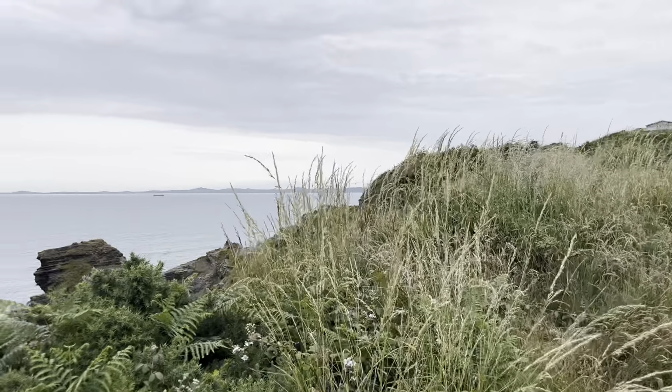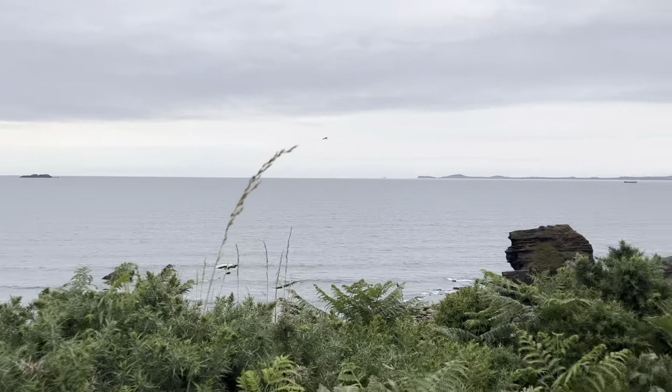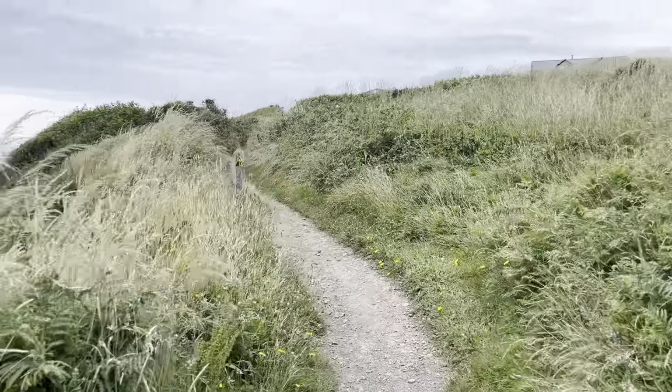This is the little video from me and my daughter's coastal walk after nursery one day. So we just headed out and looked for a few animals. We ended up finding a few, so I thought I'd stick it in.